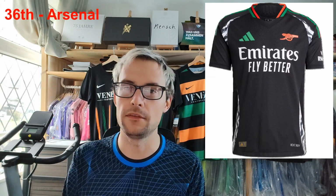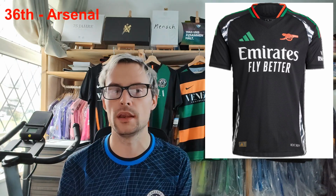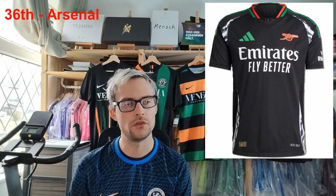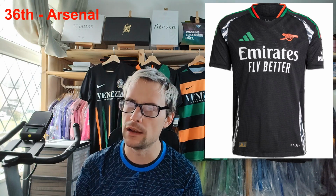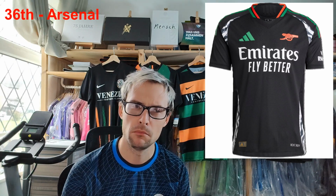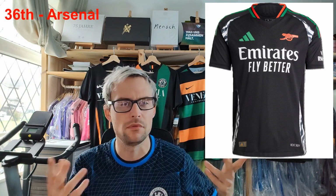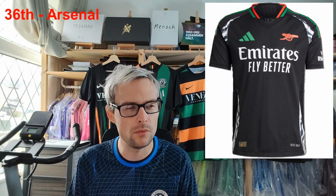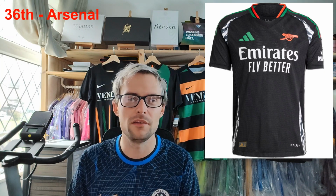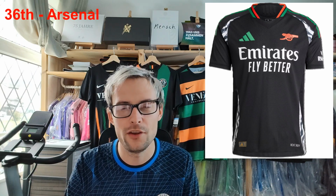Arsenal, it's the Lynx Africa shirt, a shirt that people have been giving a lot of stick. I was staring at it for a while, and I was thinking, it's not bad, it's not terrible. What frustrates me is those camouflage bits on the sides, which has to be because of the template they use. If it wasn't for that, I think it'd be quite smart. Whether you say Arsenal is black, green and red, maybe not, but it's okay.